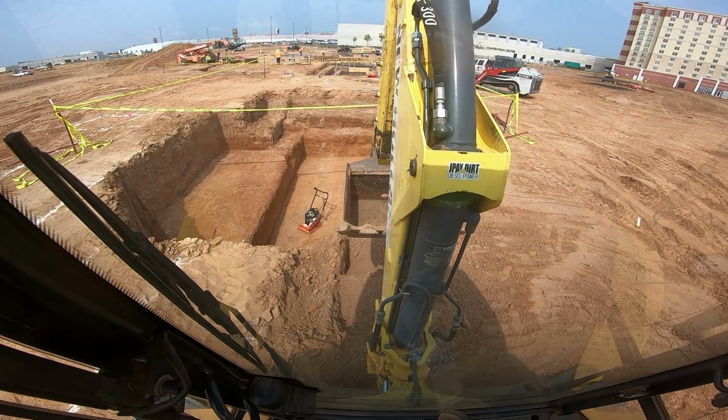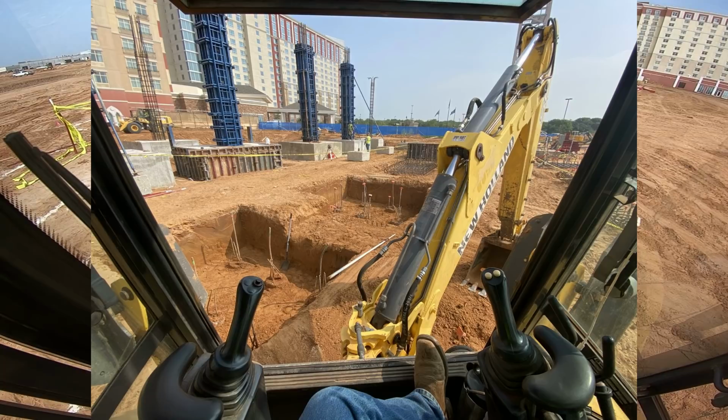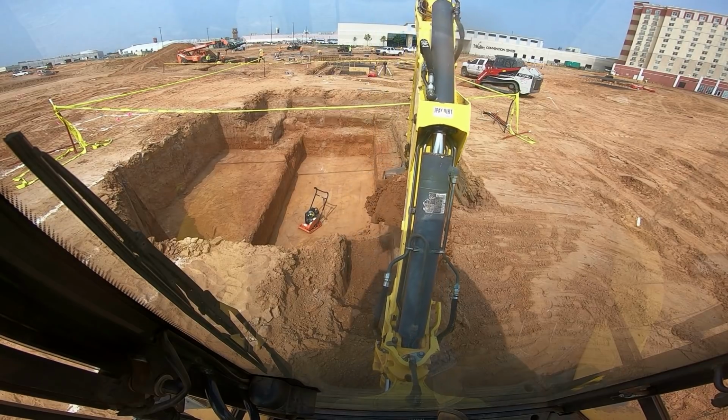Got done with the little elevator. I know the camera battery died. I got maybe a picture or two of it. But got the elevator pit dug out. We're back on our 10-foot deep spot footing.